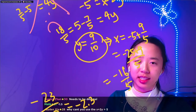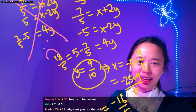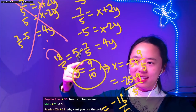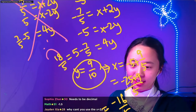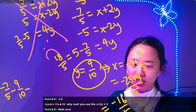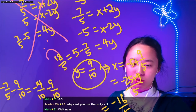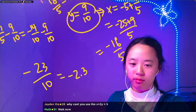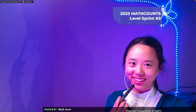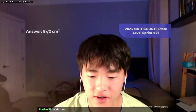Oh, yeah, Jaden said, why can't you just use x plus 2y equals negative 7 fifths? Yeah, let's do that. So we can also just do negative 7 fifths minus 9 tenths, which would be negative 14 over 10 minus 9 over 10, which is negative 23 over 10, negative 2.3. Okay, I don't think I added wrong then. Awesome, I did not add wrong. Okay. Yeah, great job.